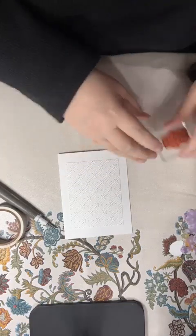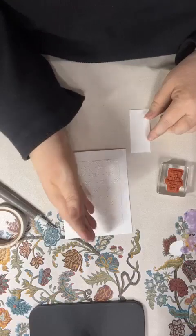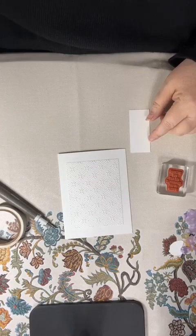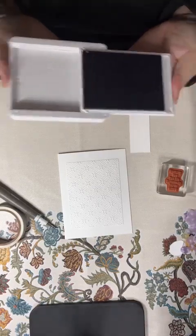Now we're gonna go ahead and get this one stamped up too. This is just our sentiment. And I want to stamp this up because I want to put it here because I'm going to put the flower over it. I'm going to kind of put that flower on top of it a little bit. So let's just grab, I think I'll use our Highland Heather ink. So we'll do that.